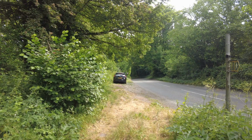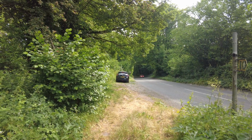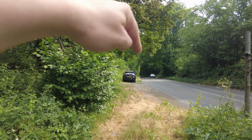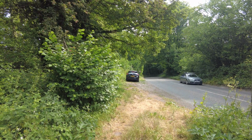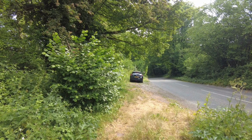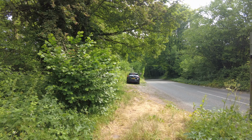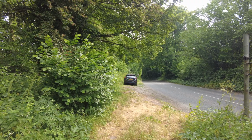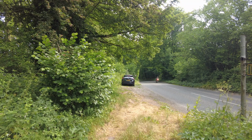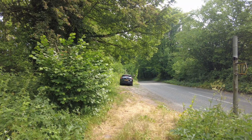Okay, let's talk about parking for Long Knoll. So a lot of people choose to park just round the corner, about 100 yards down the road here. There's an entrance to a farm with a track there, with enough room to park a couple of cars. The problem with that is you've got this really fast and narrow road which you have to walk along on a blind bend. It's actually pretty dangerous.